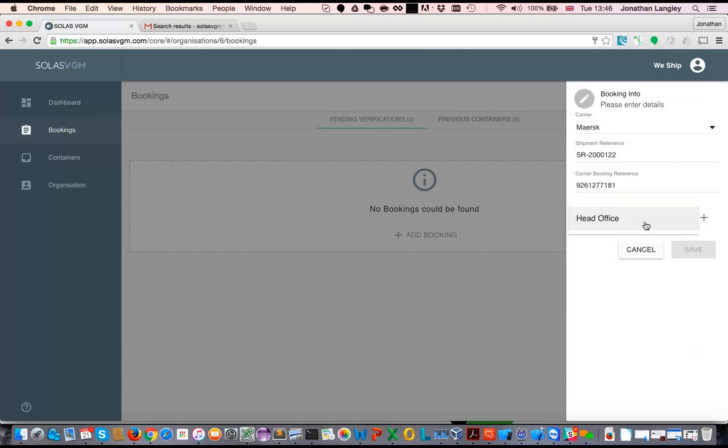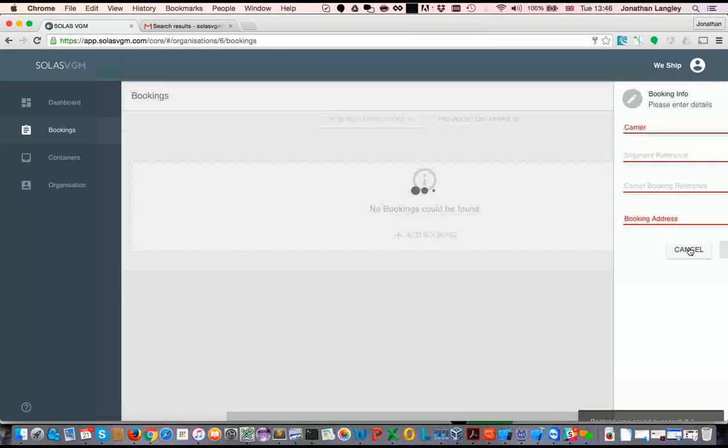We can now select it from the drop-down box. And that information only ever needs to be added once, because the next time you come in to add a new booking, that address will be on the list. If you would like to associate the booking to another party, you can go ahead and enter some other information, and enter a new address there. So we save that. Okay, great.